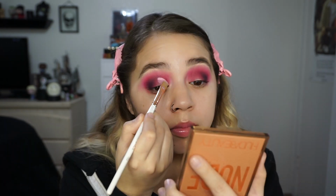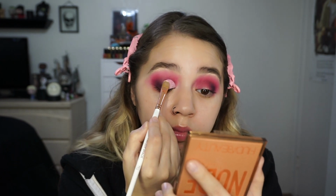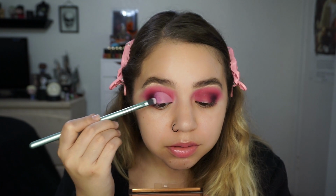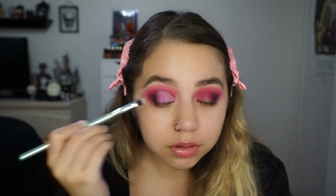I think now I'm going to cut my crease. I'm just going to cut it with the Anastasia primer. Just did this eye really quick. I'll do this one later. So for my lid, I'm going to take the shade Woman, this shade right here, on a little flat brush. Put that where I put the primer down.